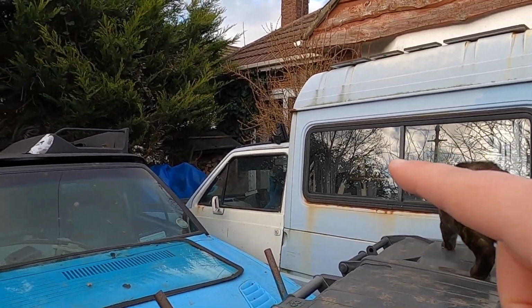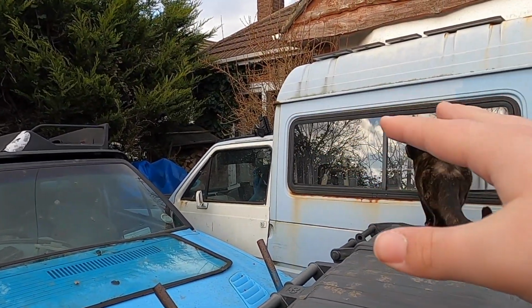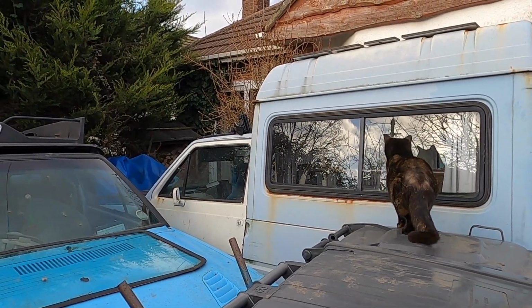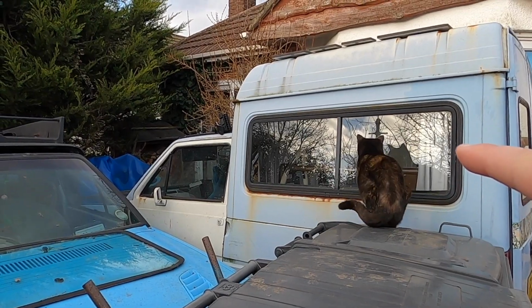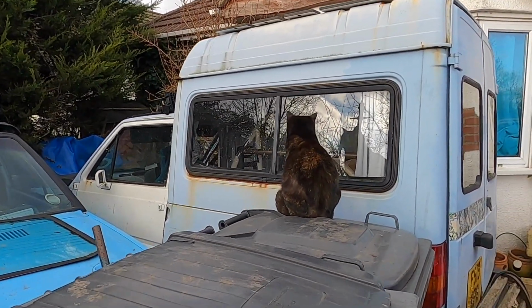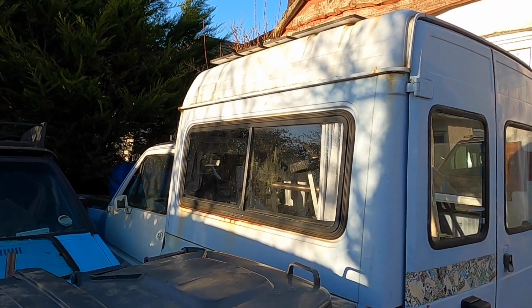And because you obviously have a collection of Pandas and Panda parts, you can fit Fiat Panda parts onto this van, can't you? Such as the doors and stuff. So that's quite handy for you as you have a stash of Panda parts. So this does run, doesn't it still? Yeah, it drives. Runs and drives. No, it's not legal, obviously. No, but you can move it under its own power. Yeah, that's the word I'm trying to say.